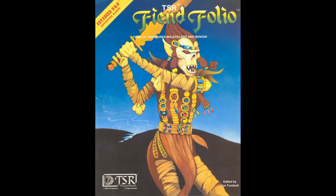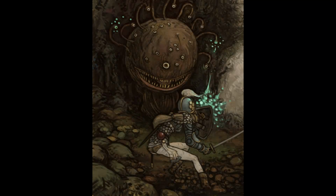Fiend Folio was the second major monster compendium for AD&D, but it wasn't just a TSR brainchild, it was a love letter to fans. Many of its denizens, including the Thork of today's video, were birthed in the Fiend Factory, a column of the UK's White Dwarf magazine, where players and writers like Mark Bryant submitted their wildest ideas. The result? A book brimming with oddities and a metallic swamp bird that's equal parts bizarre and brilliant. The Thork's roots in this collaborative chaos explain its eccentric charm.